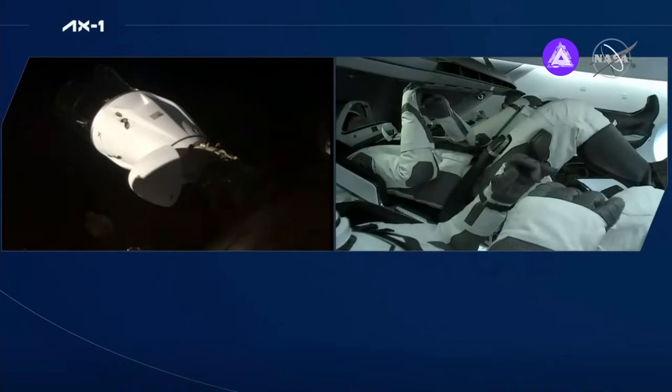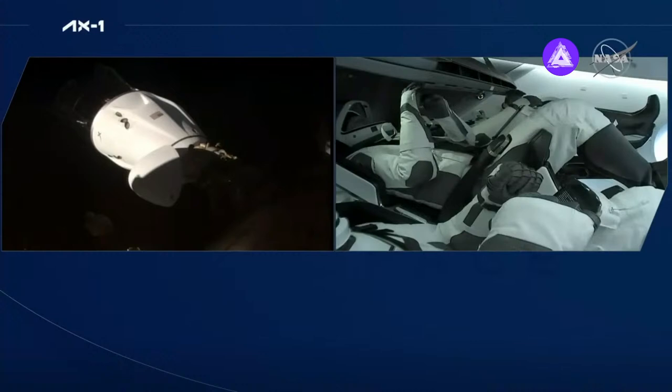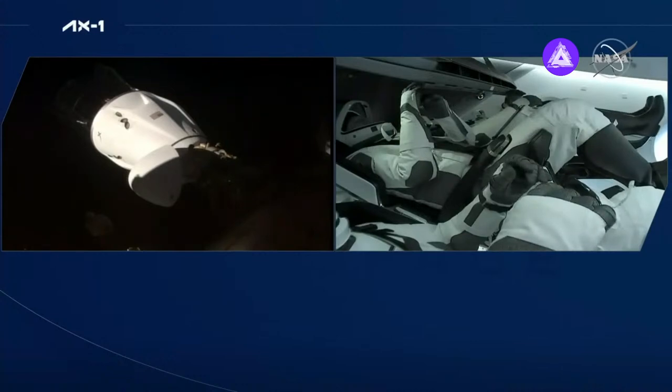And Dragon SpaceX on the big loop. Can we get another comm check from Seat 2 on the big loop?